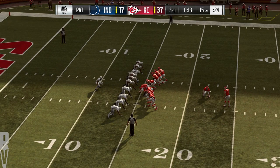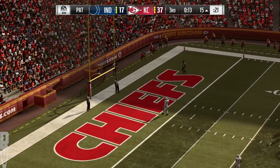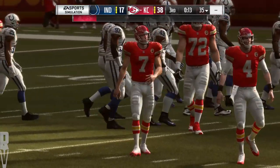Butker now to add the extra point. Extra point right down the middle. And the lead now to three touchdowns at 21.